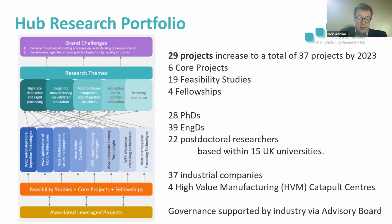So to maximize the synergy between the projects, to ensure the best practice sharing and to avoid repetition, we're using a workstream project management approach. Each workstream is a particular technology and is led by a national leader in the area. All projects are connected to a workstream and the workstreams feed into the research themes. So you'll see quite a lot of interaction across the portfolio.